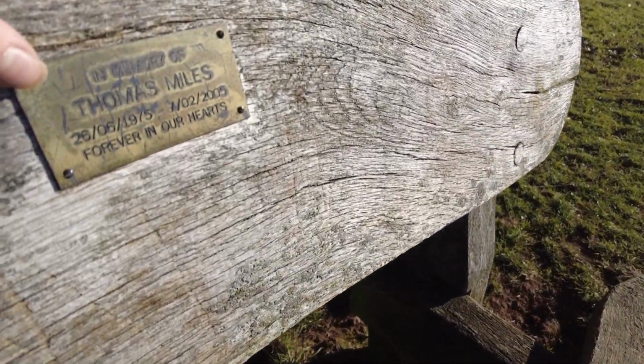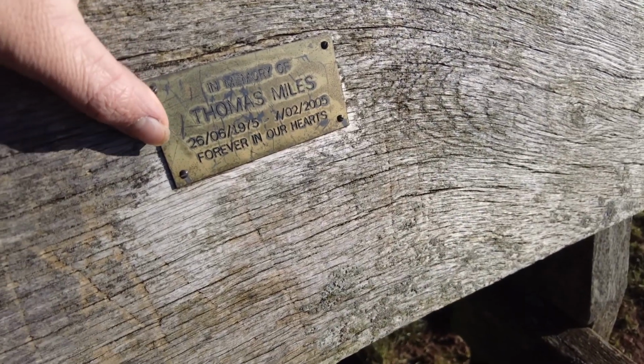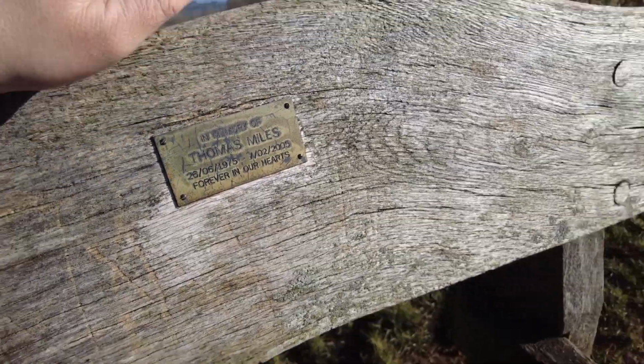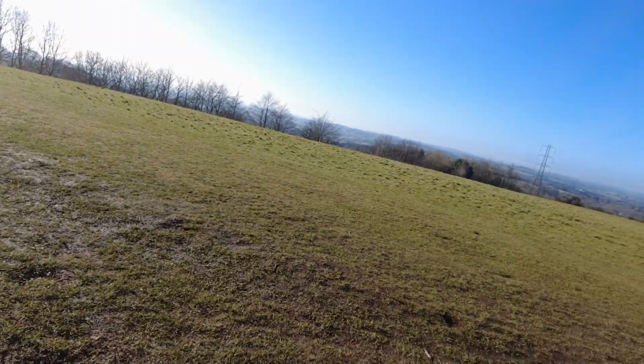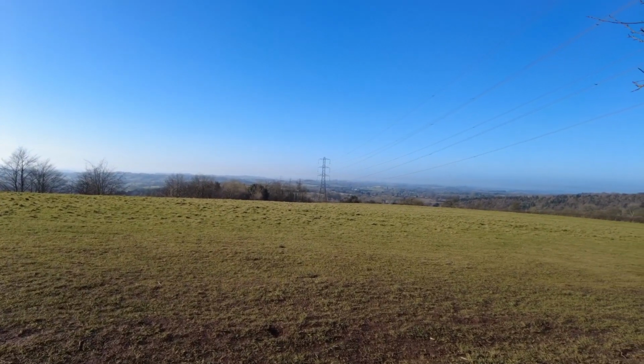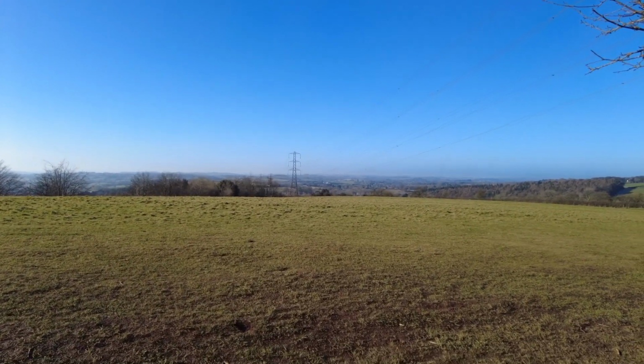Got a nice little bench here. It says there, in memory of Thomas Miles, 1975 till 2005. But look at the view from this bench. You've just really got the angle from here, sitting down, having a nice relaxing afternoon. It is better if you can come up in a car and not do what I've done, because then you've got to keep taking breaks. It's just nice to go and check out the whole of it. So we'll check out as much as we can.